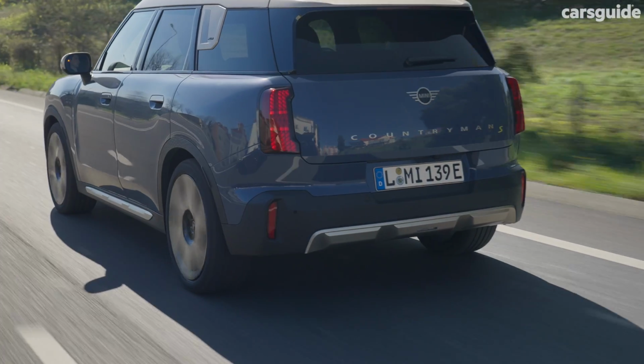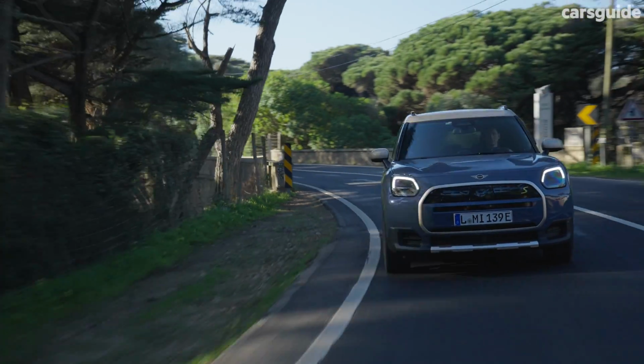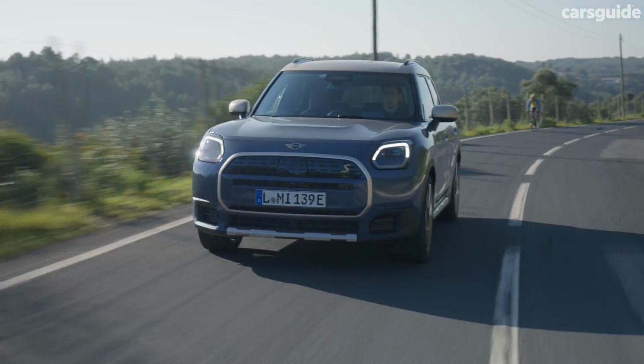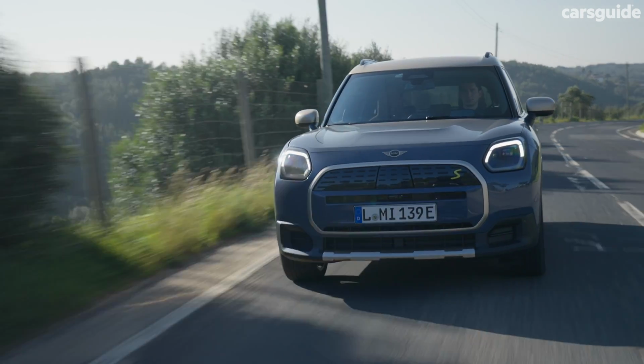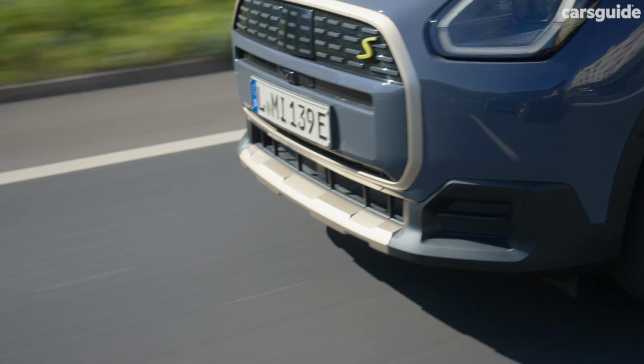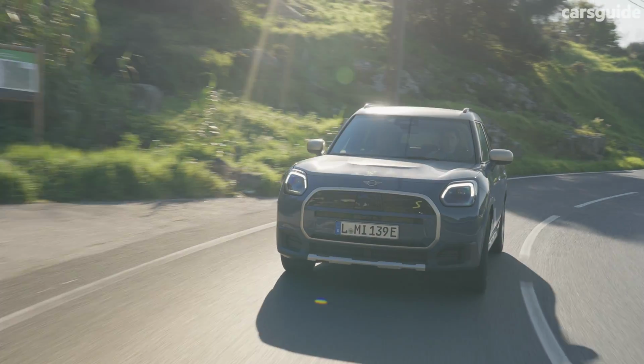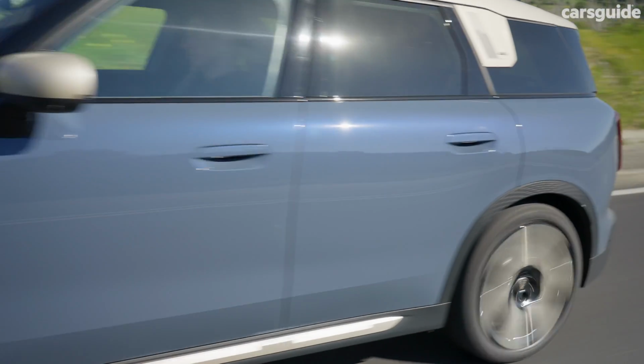Energy consumption is a claimed 16.8 to 18.5 kilowatt hours per 100 kilometres for the SE. It has a maximum DC charge rate of 130 kilowatts and 11 kilowatts for AC. Using a DC fast charger to get from 10 to 80% capacity will take 29 minutes, according to Mini.